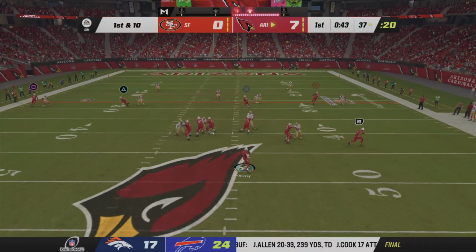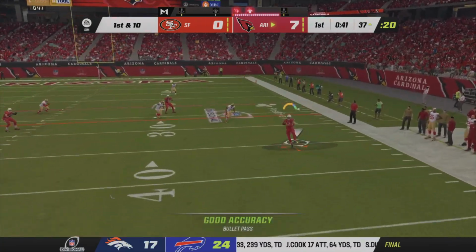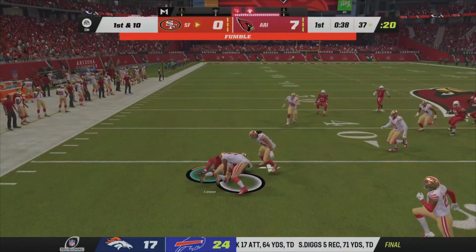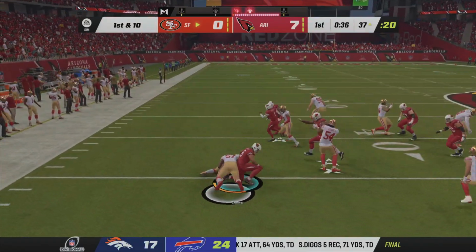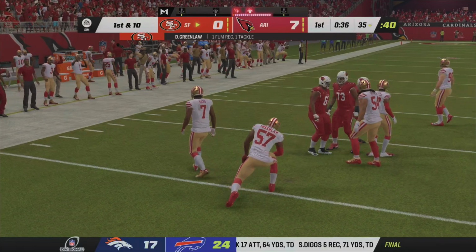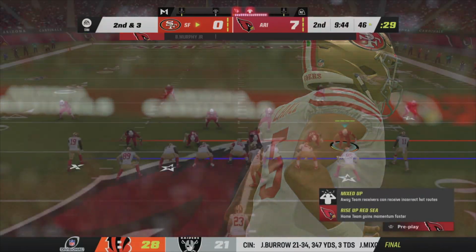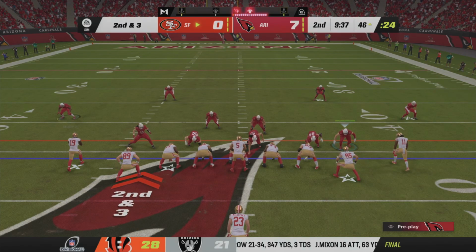Murray now to throw. This will be swamped. And he fumbled it. It's on the ground. And now this is scooped up by the 49ers. And his crew will take over with a football at the 35-yard line. He'll pick up 7 there on the first down keeper.